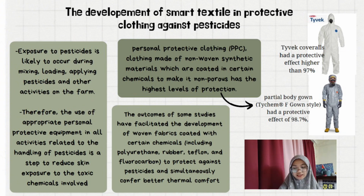Jadi seperti yang kita tahu, the primary route of exposure to pesticide is contact to skin. Ia terjadi apabila kita mixing, loading, applying toxic untuk membunuh pesticide dan juga other activities on the farm. Walaupun sektor nasional dan juga antarabangsa telah cuba untuk mengurangkan pendedahan terhadap racun perosak ini dengan mengadakan peraturan dan juga perundangan, ia tetap sukar. Kes still ada banyak.